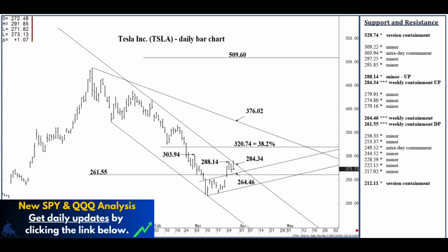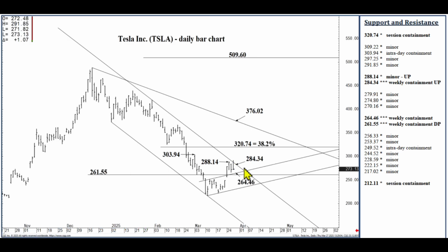Then exit your short position, reverse and go long. 3 to 5 day swing traders, target 320.74; 3 to 5 week position holders, target 376.02. You can sell short at 284.34 over the longer term time frame. It's just that you're holding a pretty tight stop loss here above this formation.